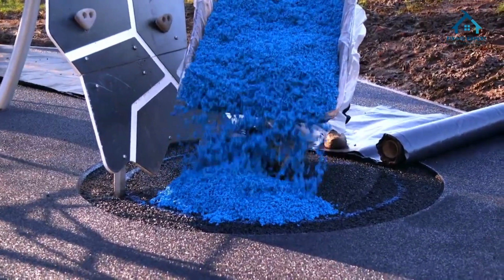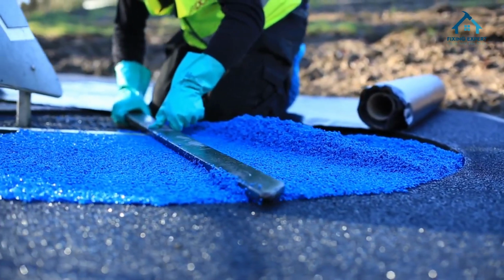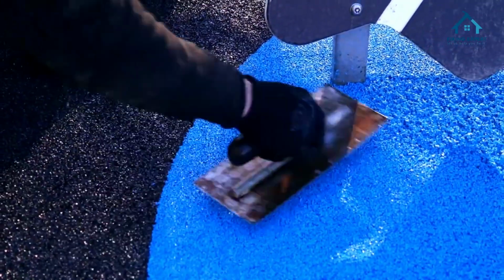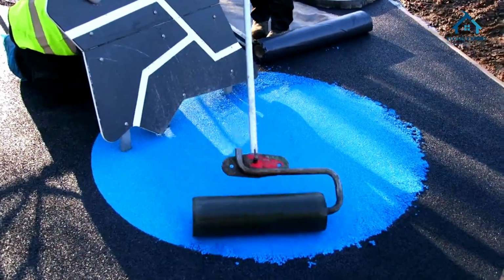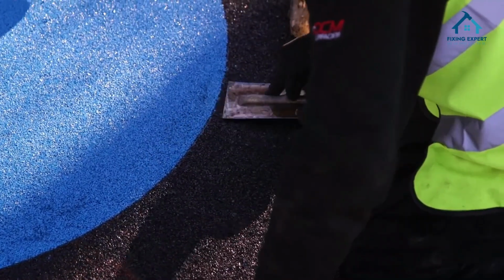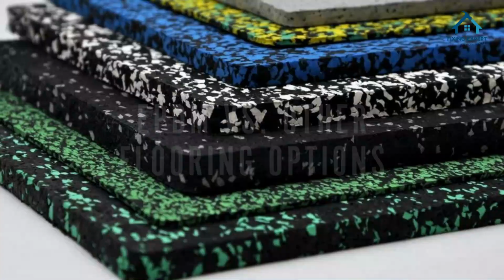Adhesive application. Apply a suitable adhesive to the surface and the back of the EPDM material. Roll or lay. Roll out the EPDM material carefully, ensuring proper alignment and avoiding wrinkles. Seam sealing. If you're using tiles, ensure proper seam sealing to prevent moisture penetration.